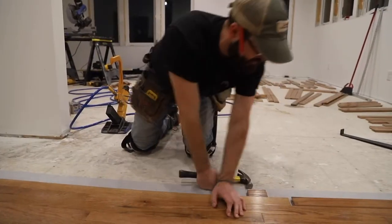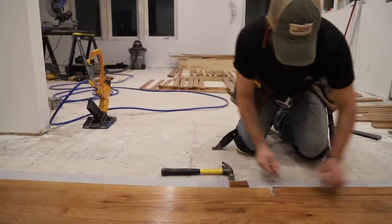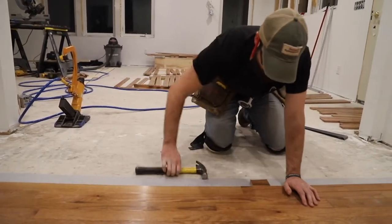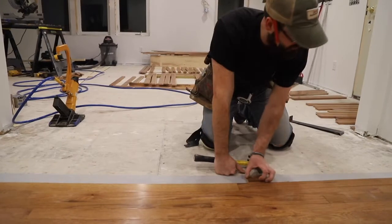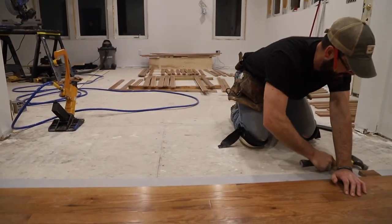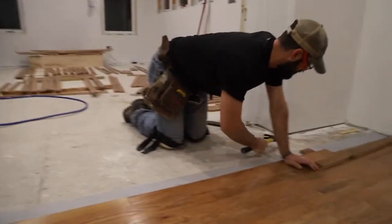We chose a 3/4 inch red oak flooring, and that was just something we picked up at our local home improvement store. It was a color that we liked. It's a pre-finished material, so we didn't have to worry about the sanding and the staining and the varnishing right off the bat. We could just install it.